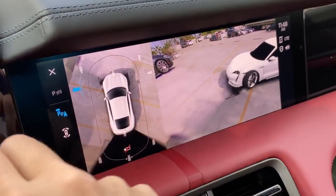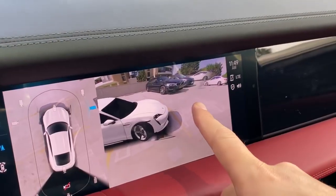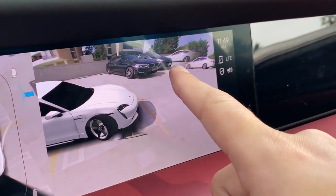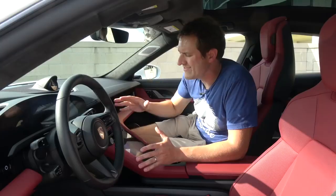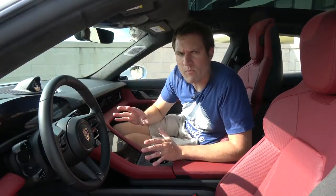I will say this system is not quite as good as some rivals. You can see there's some duplicating of the image, which leads to you not quite being sure exactly if you're about to hit something. BMW does it a little better, but still, this is a great feature, and I'm glad Porsche has included it.